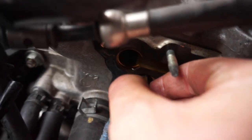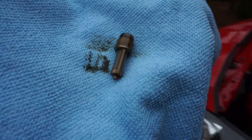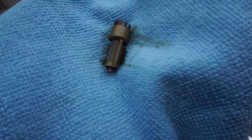That's it. And you can't even see through it. Oh my gosh, there's so much junk in here. Hold on one second here. So let me set this on the ground. My hand is on fire. So this is 100% the issue. You can't even see through it and there's junk in there.